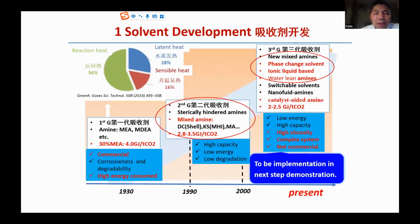So first, I will introduce solvent development. Solvent development started from the 1930s, and we usually call these the first generation solvents, typically MEA and MDEA. Usually MEA is used for chemical absorption processes. The energy consumption is high, it can reach 4 gigajoule per ton CO2, and it is also corrosive and degradable.